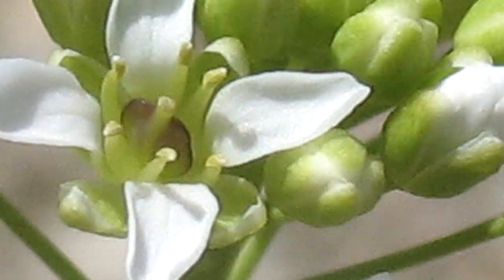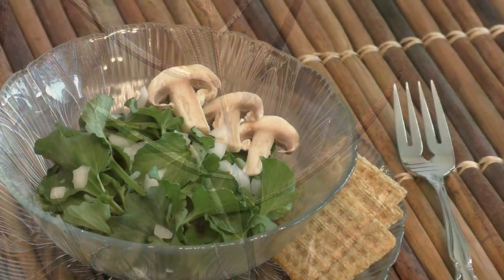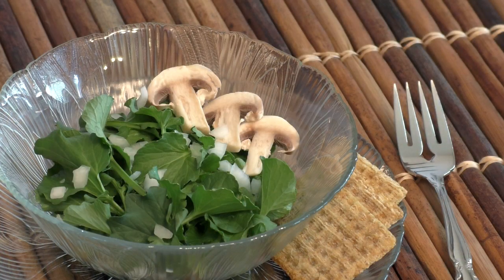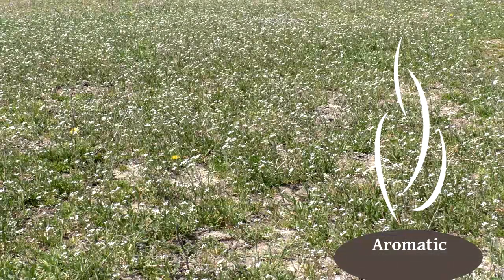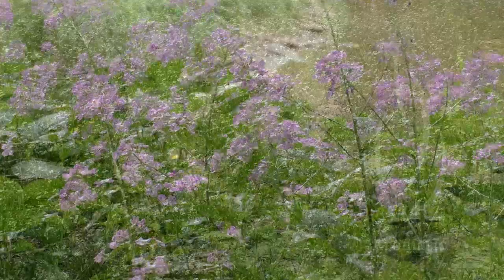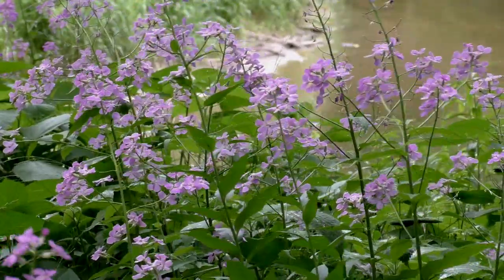For example, quite a few species have flowers with 4 sepals, 4 petals, 6 stamens, and seed pods that split into 2 halves. Also, in the edible species, quite a few of them are spicy when eaten fresh and mild after cooking. And they also have a spicy aroma that can help us identify them. Aromas may not seem like they'd be very helpful for identifying plants, but they're actually very helpful in the process. So don't forget about your sense of smell.